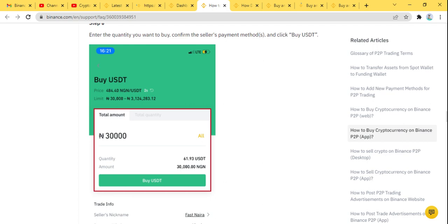So the status will be releasing crypto, and once the crypto has been released, you want to see that the order will be completed, and you can now rate the buyer or the seller. You can also use the appeal section if, let's say, you've confirmed an order and you find out that you made a mistake. You can also reach out to customer support to see if they can assist you. But most especially, we recommend that you try as much as possible to be careful so you don't have issues. So you want to confirm that you receive the exact amount of money.